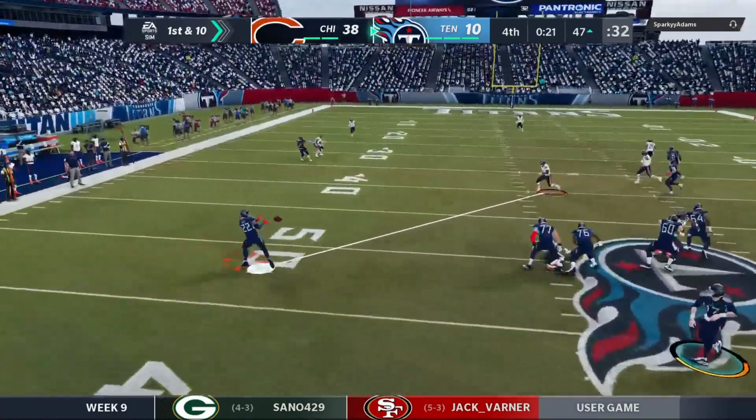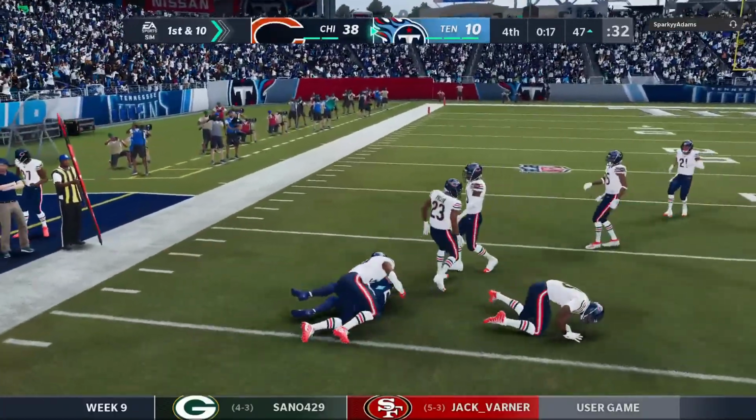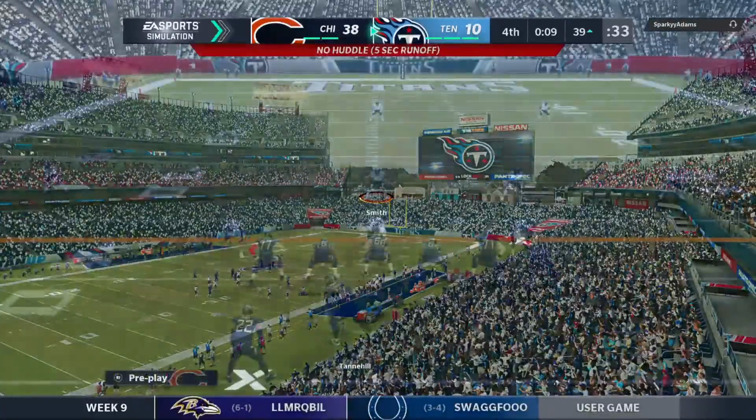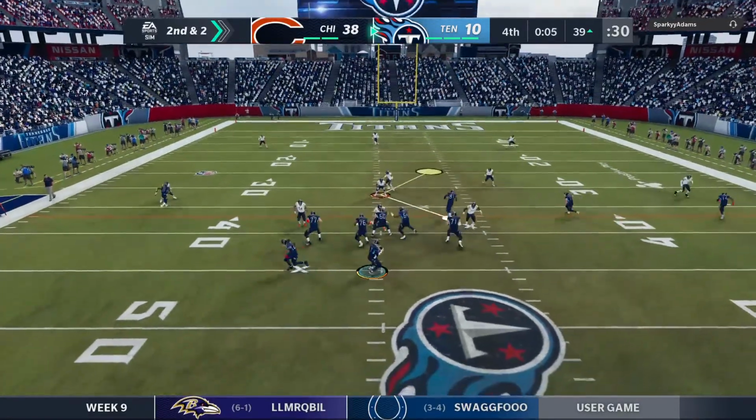On first down, it's Tannehill. Henry's got it out on the left side. This will be stopped about 2 yards shy of the marker. 8-yard gain, 2nd and 2. 8 yards on the pickup.